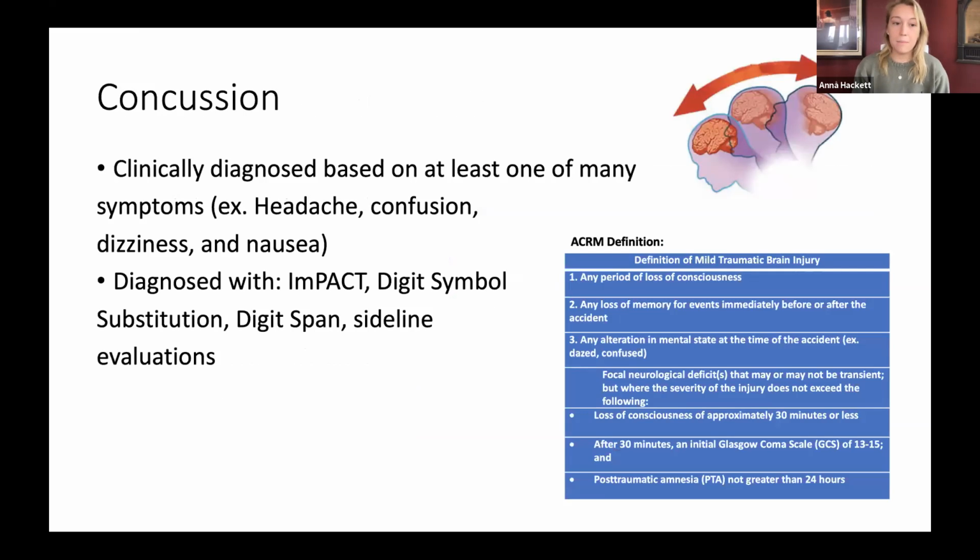Diagnosing concussion can be a bit difficult as it can manifest in a lot of different ways, and there are not many sensitive tests for concussion. Also, societally, we think that it is more okay to underreport symptoms than we should, but currently it can be diagnosed based on at least one of many symptoms, such as headache, confusion, or nausea. The ACRM definition of mild traumatic brain injury can be seen in the blue table to the right, and they state any period of loss of consciousness, memory loss, alteration in mental state, etc.